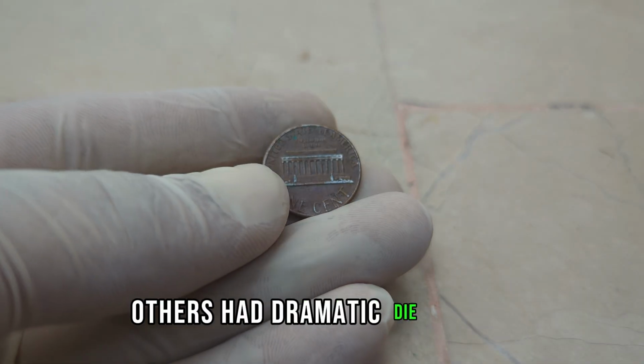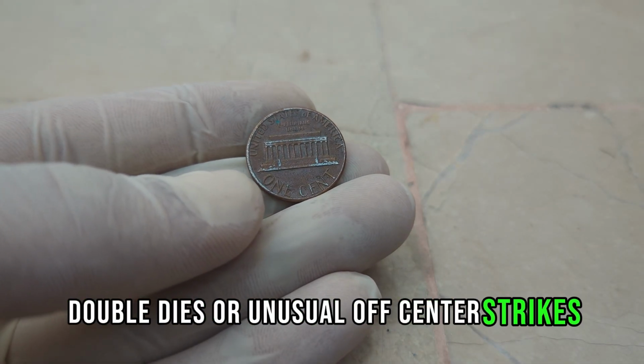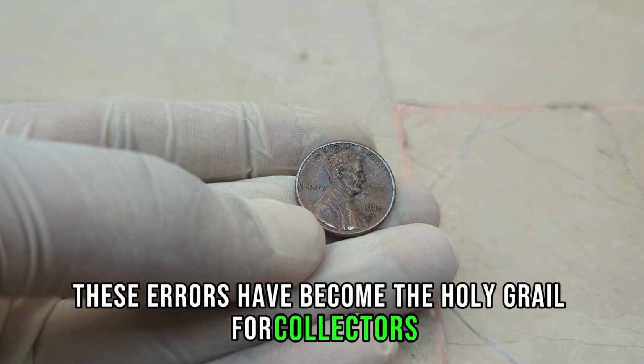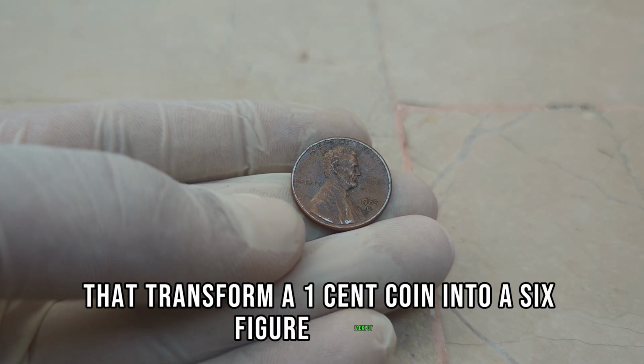Others had dramatic die cracks, double dies, or unusual off-center strikes. At the time, nobody noticed. But today, these errors have become the holy grail for collectors. Hidden gems that transform a 1-cent coin into a 6-figure jackpot.